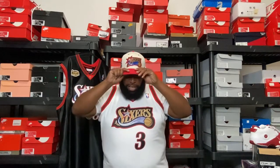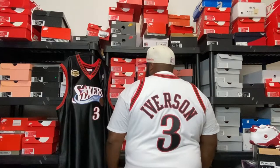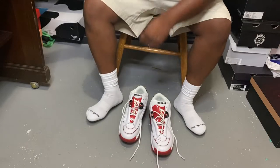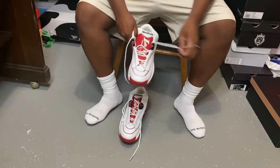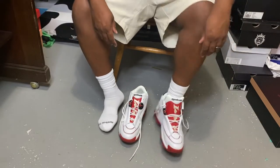So guys, I got the jersey on, as you can see. The logo right here, the hat to match. See the Iverson right here in the back. Dope ass combo. Now, let's go ahead and get these kicks on feet. You know what I'm saying? All right, y'all, the moment we've been waiting on. Get these on feet. Been wanting to get these on feet for a while now.